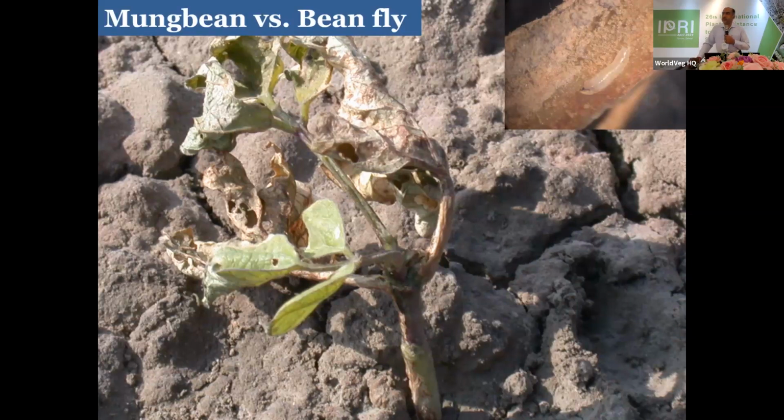In the case of legumes, bean flies are the predominant pest problem. There are 3 species. Why are they the most important pest species? Most of the time, their infestation is limited to the first 30 days. Just when you get the cotyledon leaf, the infestation starts. And if you don't control them, you lose the crop completely.